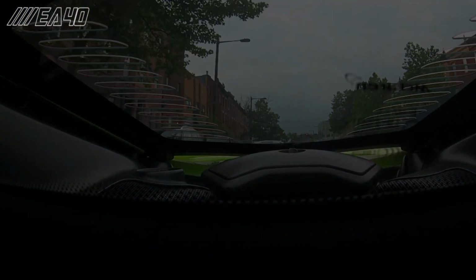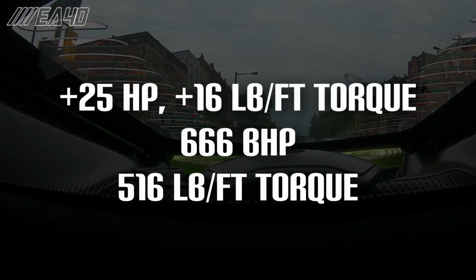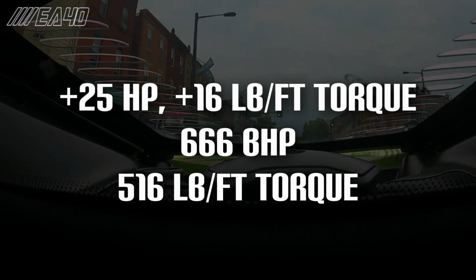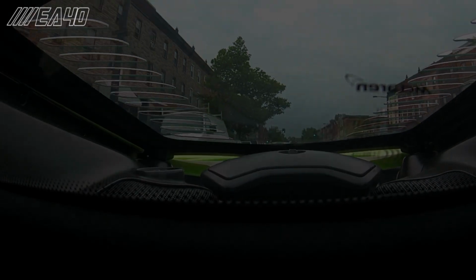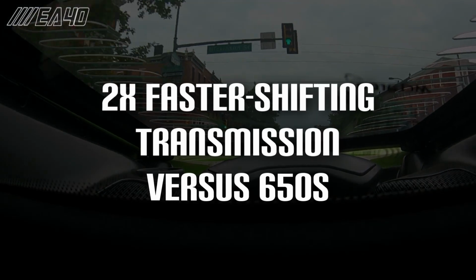Now, before I give my impressions on how the car was like, let's go over what some of the specs are. Horsepower and torque. Compared to the McLaren 650S, it's up by 25 horsepower and 16 pound-feet of torque, which makes it 666 brake horsepower and 516 pound-feet of torque. The turbos have been reworked for better airflow. The transmission shifts twice as fast as that of the McLaren 650S.